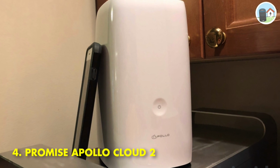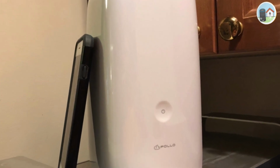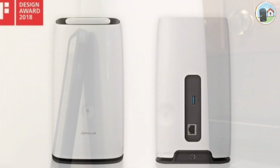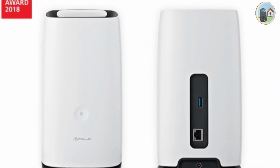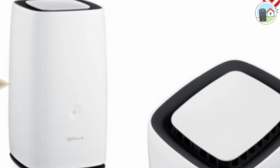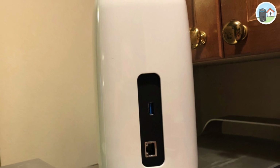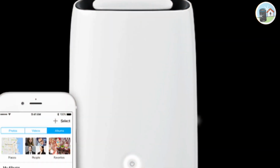Number 4. Promise Apollo Cloud 2, the most Apple of the NAS drives for Mac. Apple's now discontinued AirPort Time Capsule may be recalled by some of you. It served as both a Wi-Fi router and a storage device for your Time Machine backups. Despite being well liked by Apple users, it was removed after iCloud became immensely popular.